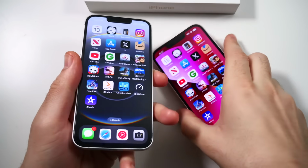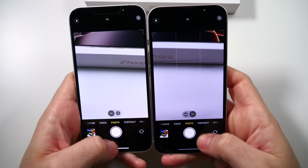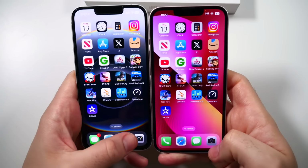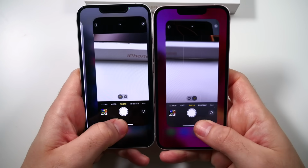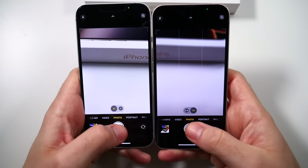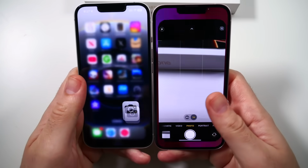And let's go ahead and launch the cameras now to see where we get here. And the 16e did launch it faster. We're going to go ahead and do that again. 3, 2, go. And that time they were about the same. We'll do it again. 3, 2, go. We take a shutter speed test. Both of them pretty similar.